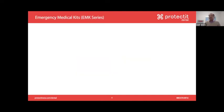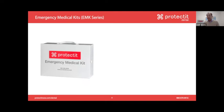So let's get into the different varieties of the emergency medical kits. We call this our EMK series. You'll see us refer to the acronym EMK from this point forward. Before we get into the individual kits themselves, I just wanted to show you a close-up image of the kit. This kit is about 16 inches by 11 inches by 6 inches deep. Light. It's got a handle on the top. It can be mounted. It can be set on a countertop.